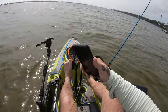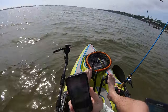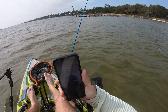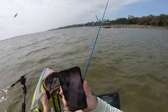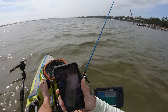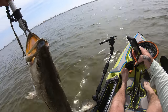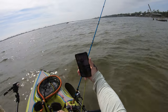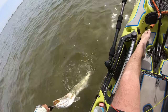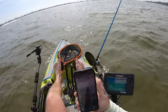Bro. What'd you do? What is it? 30. It's 30? It's 30. Let's go. She's 9 pounds. And I just put that slick on that I showed y'all. Scooped it right up. Let's see it. Let's go. Dude, 30. That thing's massive. 9 pounds on the boga. In the lagoon? Yeah, baby.